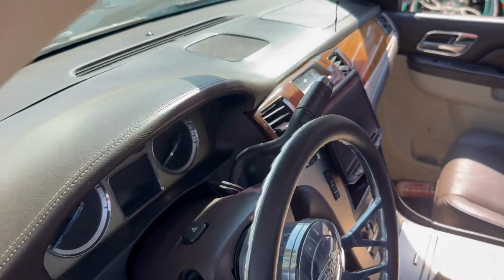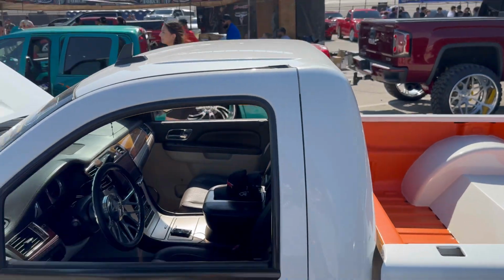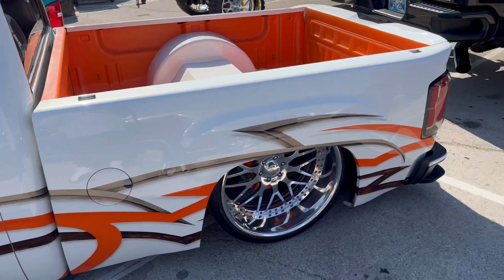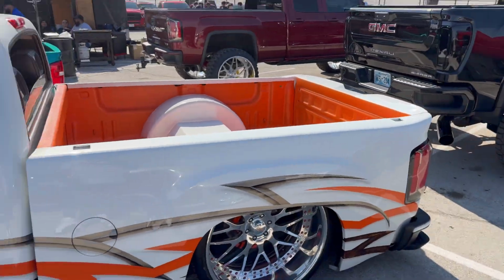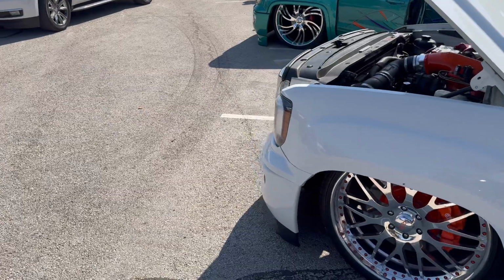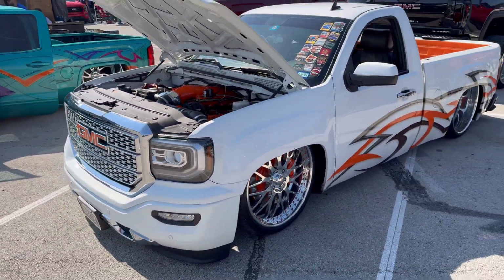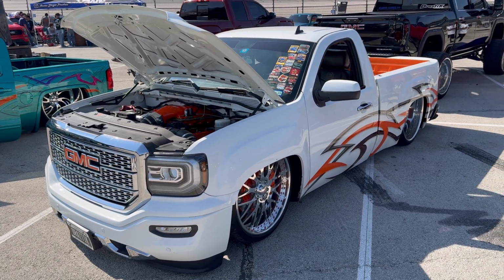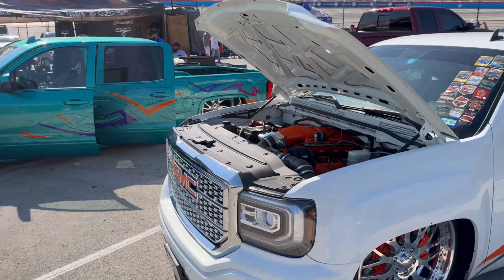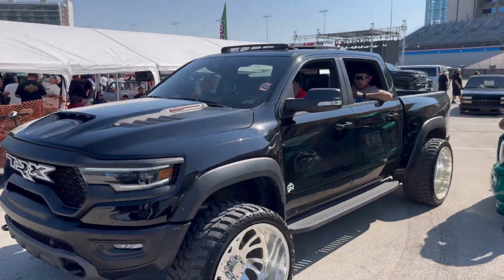Oh, they did a dash swap too. Wait. Oh, they graphed this truck. Oh, I see. They tail light converted it, they front end swap converted it. Okay. So they did a conversion on this truck. All these years I never paid attention to that till just now. That's nice, that's clean. Big TRX.